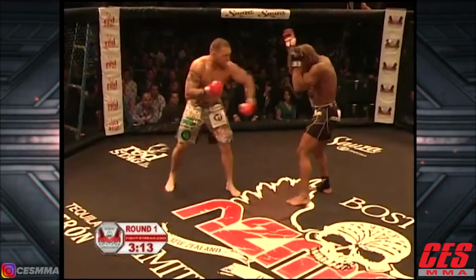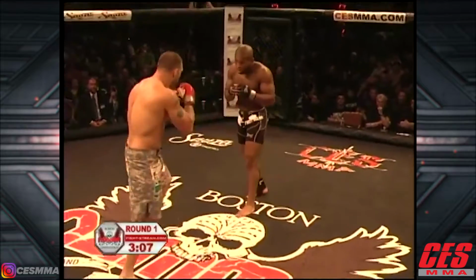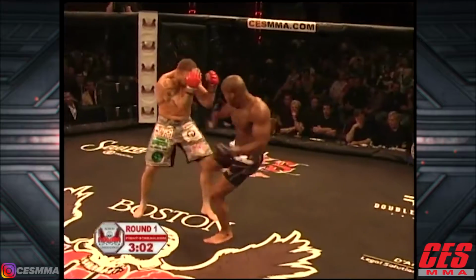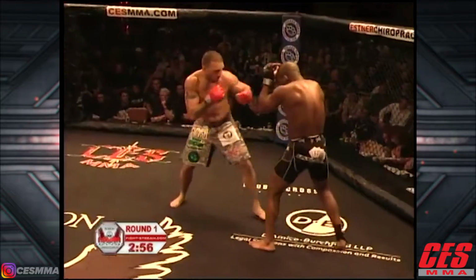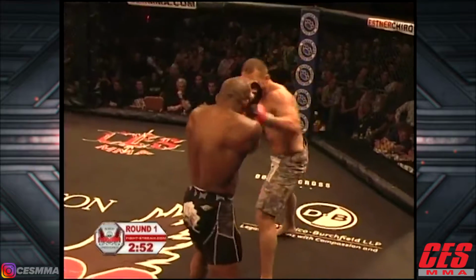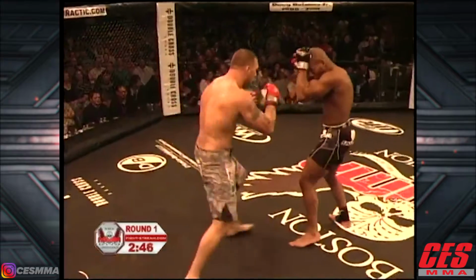And there's John Howard just moving ever so slightly to avoid the full impact of those punches. Very strong defensively thus far for Doomsday Howard, not absorbing most of what Chattelle's throwing. And coming back with those rear leg kicks. He's landed several in this opening round. 2:58 to go. And you notice John doesn't keep his back against the fence, no matter what, even with Chattelle coming forward. And again, right to the cover.